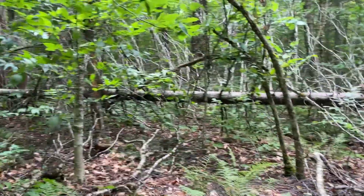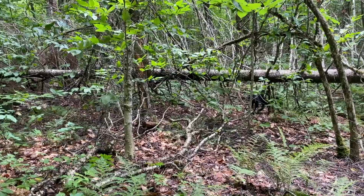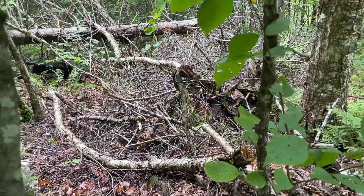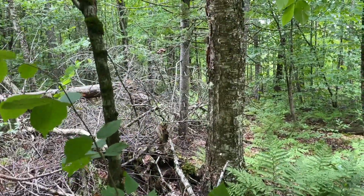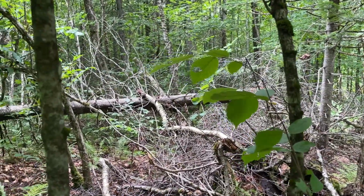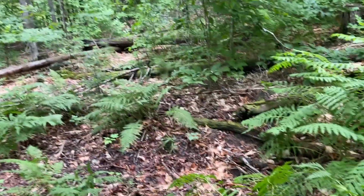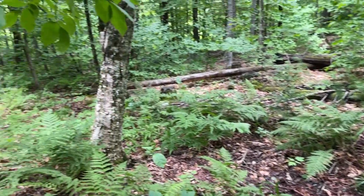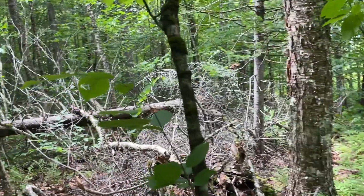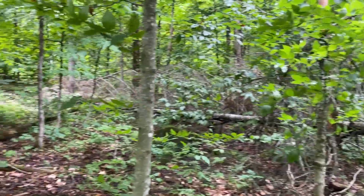This is another great form of cover right here. Old tree on the ground. Deer could easily be hiding underneath that. See, right in here. But also, if deer aren't using it, you could sit inside of that somewhere or underneath it to try and ambush a deer as well. So there's a main trail coming right through here, going that way. And that's all this cover right here. You can sit by that stump or underneath this stuff. All kinds of possibilities, but this is one form of cover that the deer will use. Goes down quite a ways.